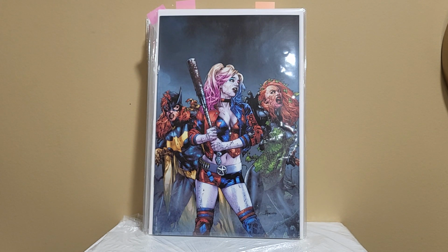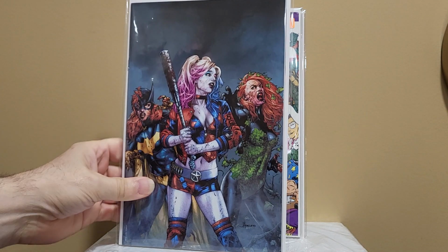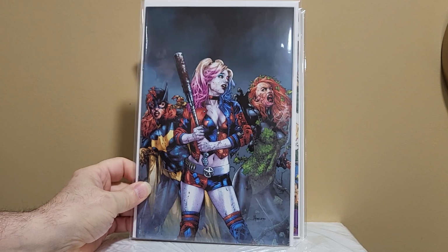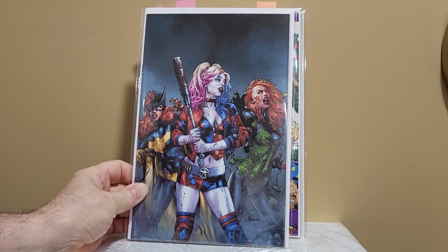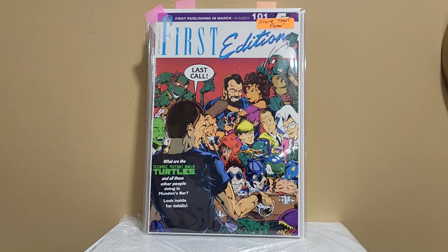This one is off eBay. I was just strolling through eBay, and this book caught my attention. Who did this? Jay Anacleto or something like that. This is The Virgin to Deceased #1. Really liked this cover. It was really inexpensive, so I jumped on it. It was almost cheaper than the regular that some people were asking, so I thought, why not?